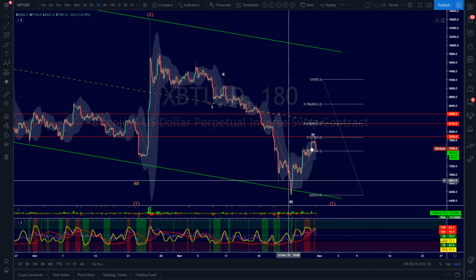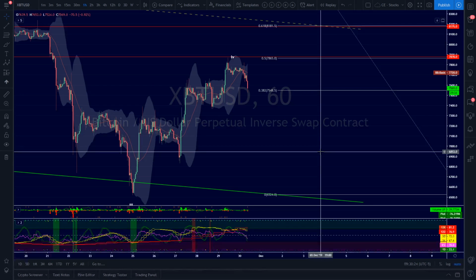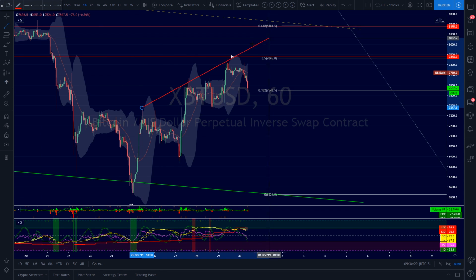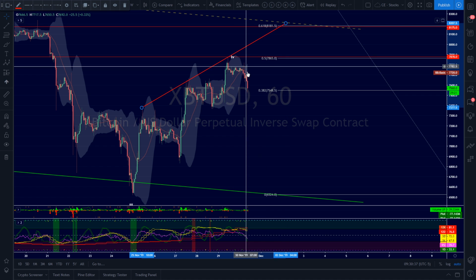All right, so right now, let me go ahead and go back to an hourly chart. We'll take a look at a couple things from a lower time frame perspective, right? So let's just take a look at this here, and we're going to go from here up to here. So we have a clear trend line, which could take us up here to the 618, right?